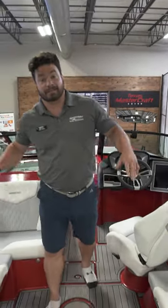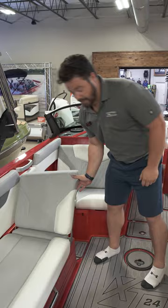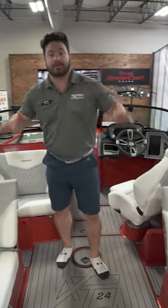My next favorite feature is gonna be the pop-up seat backs here on the port and starboard side. Easy viewing out the back.